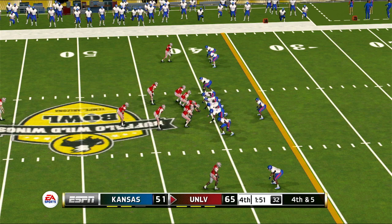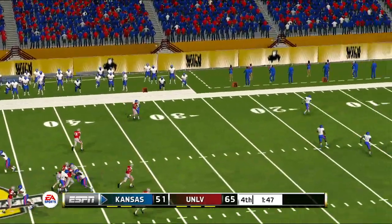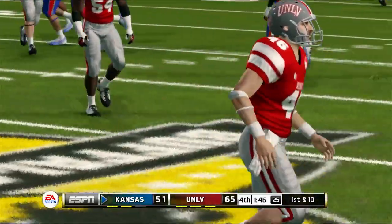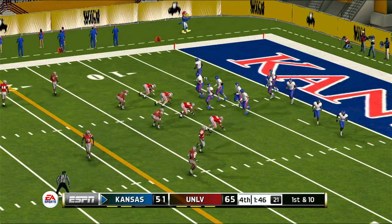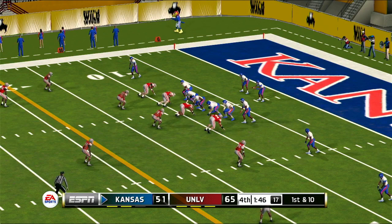He's going to aim this one to the sideline, trying to kick it out of bounds. They'll get the ball with a change of possession on the punt, but time is starting to be a factor. They need to score here, then recover an onside kick and score again. Although this game isn't over yet, I just don't think they can accomplish that feat with this much time left in the game.